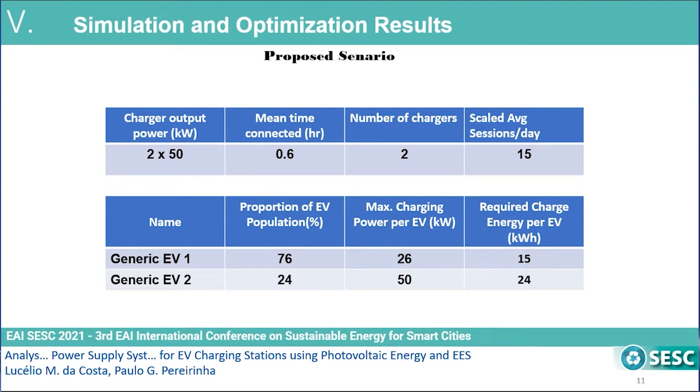In the second table, we have the characteristics of the electric vehicles visiting the charging station in Coimbra. Based on this, 2 types of generic EVs were modeled, taking August of 2020 as a reference. We have a generic EV1 corresponding to 76% of the EV population visiting the charging station, and generic EV2 corresponding to 24%. Both have different energy requirements.